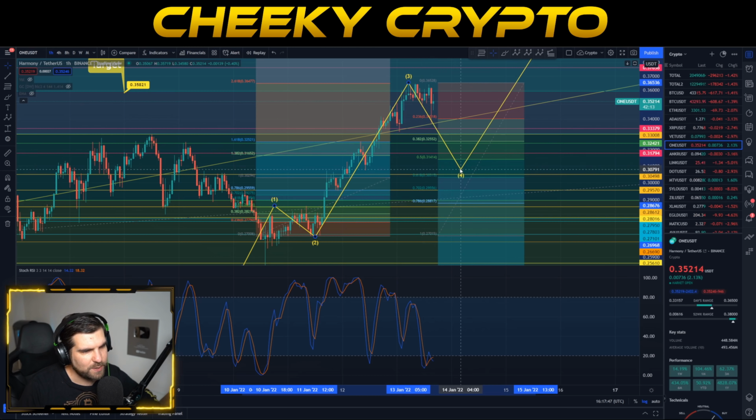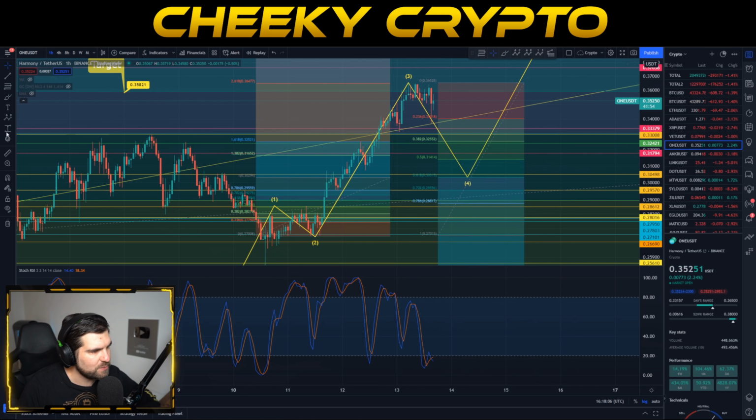Okay, so to start with, there's a few areas of support that we really want to address. The first one comes in at 33 cent, and then as we come on down here we have a 30-cent zone. Now the 30-cent zone is also the 618, that 618 retracement. So I'm going to pop that 4th wave there. It seems pretty steep at this point as well.